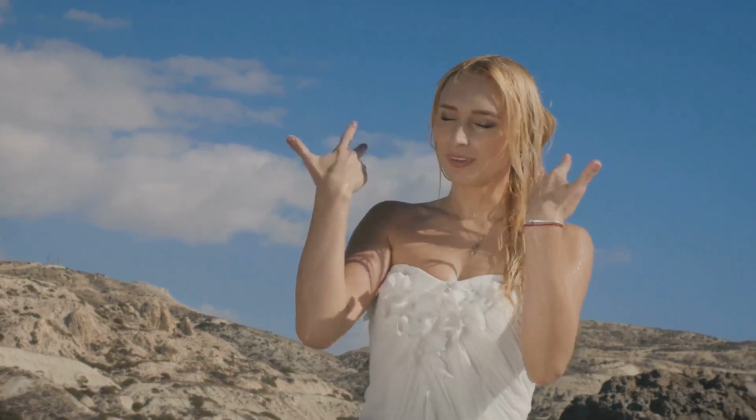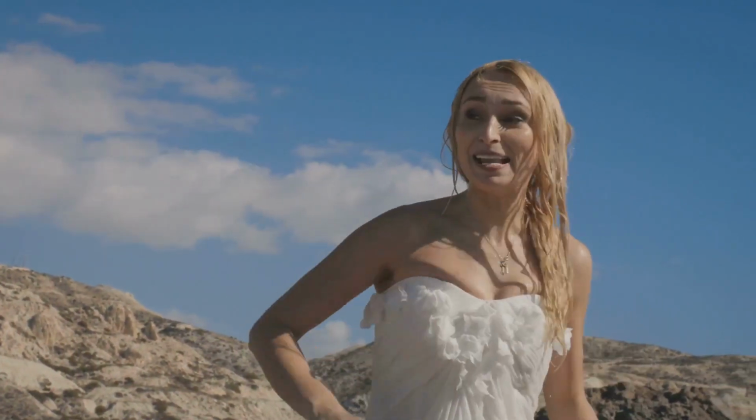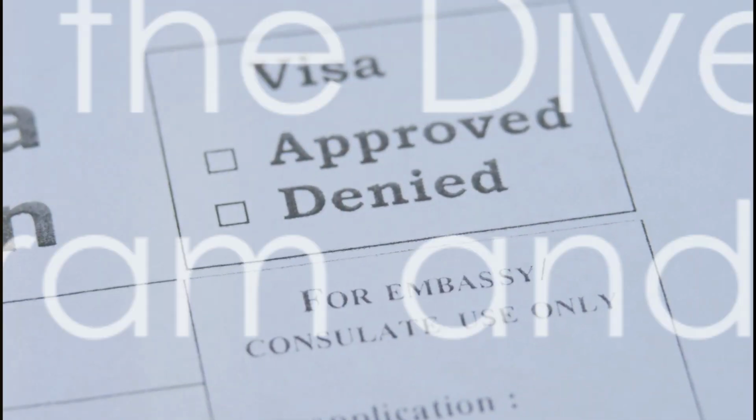Moreover, the visa holder must enter the marriage in good faith, and not solely for the purpose of immigration benefits. USCIS conducts interviews and investigations to ensure the authenticity of the marital relationship, which can include visits to the couple's home and interviews with friends and relatives.